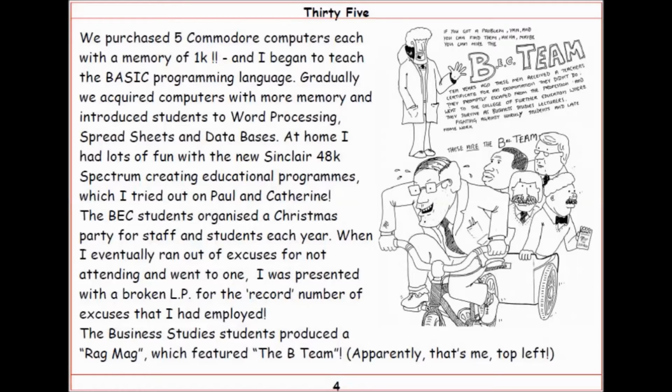The BEC students organised a Christmas party for staff and students each year. When I eventually ran out of excuses for not attending and went to one, I was presented with a broken LP for the record number of excuses that I had employed. The Business Studies students produced a rag mag which featured the B team. Apparently that's me, top left.